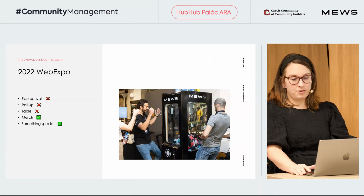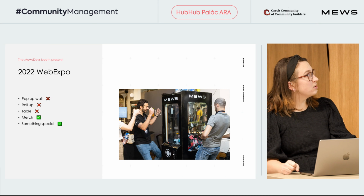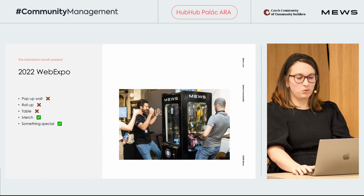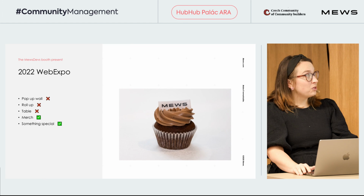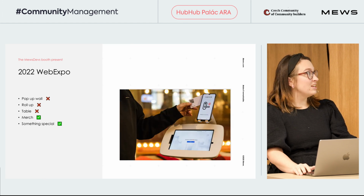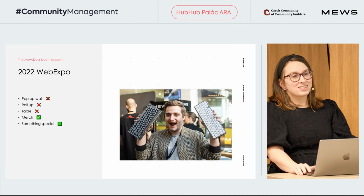So to close the Web Expo booth topic, we didn't use the wall, the roll-up, nor the table, but we had merch and we had something special, which was not only the claw machine, but also the birthday cupcakes, the kiosk, and the mechanical keyboards as prizes.